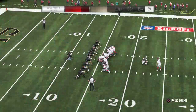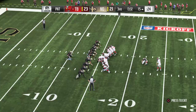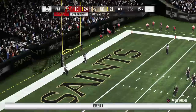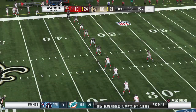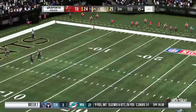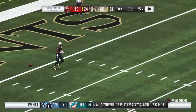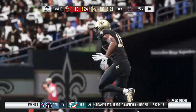Point after now from Catanzaro. Extra point good by Catanzaro. And the decision to just kick the extra point winds up successful. This fielded a few yards into the end zone. And no run back here. This will be a touchback, and it comes out to the 25-yard line.